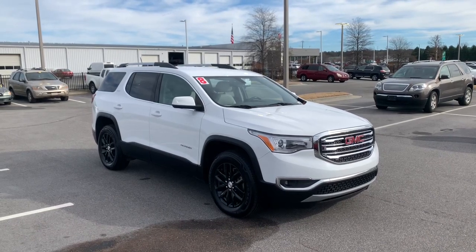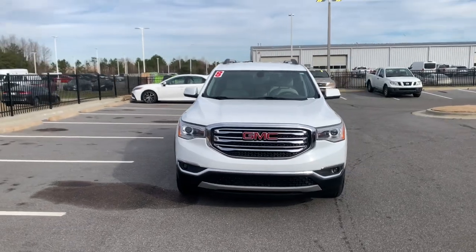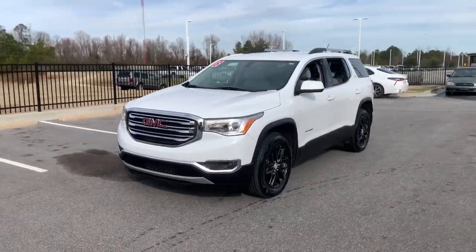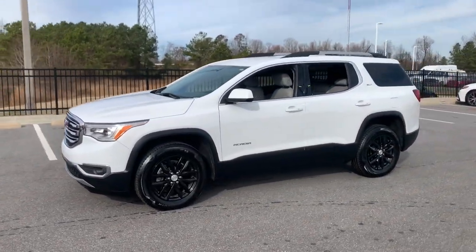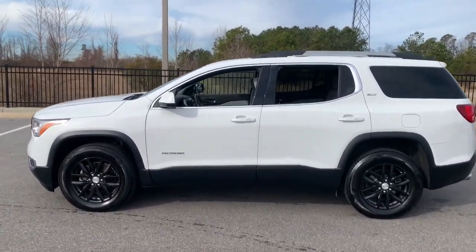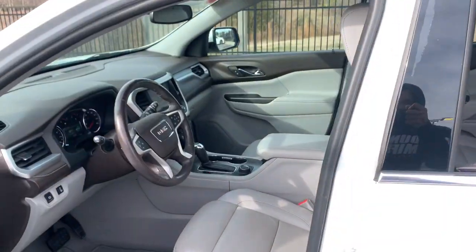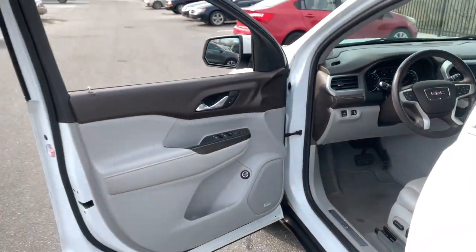Get into the 2018 GMC Acadia. This vehicle is an outstanding buy with fewer than 50,000 miles on the odometer. This solidly built Acadia delivers family-friendly comfort, convenience, and security. A host of desirable creature comforts and impressive safety features are at your command in this attractive, versatile vehicle.